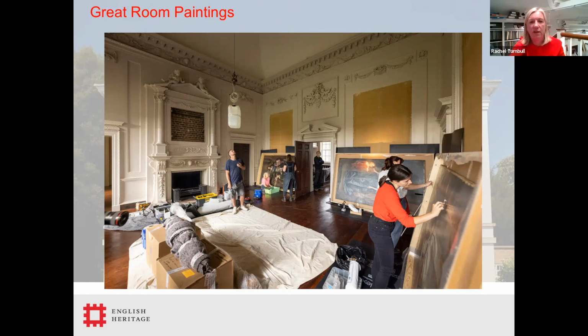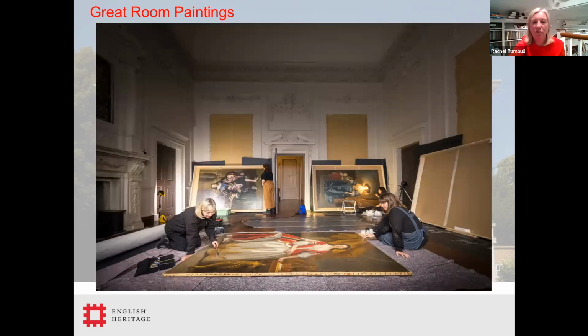I'll show you that in a second, but just to note on this slide that the man in the middle, who's looking up at what is actually a large plastic carton of water, is testing the mechanism for the chandelier that was put in the 20th century. There's a winching mechanism that will take it up and down. So they're in the process of making sure that all of that works properly. So we were working in situ on the paintings. They were fairly minor treatments.